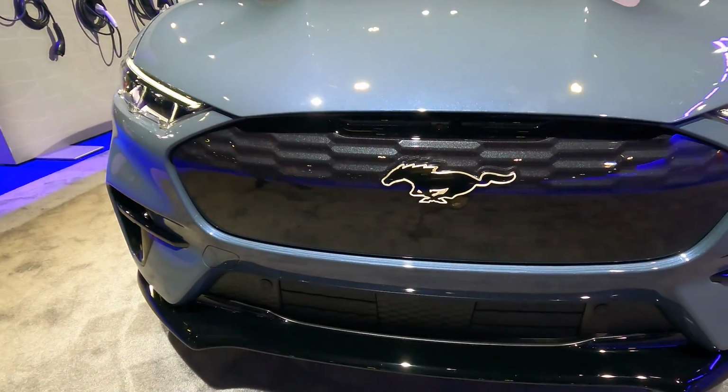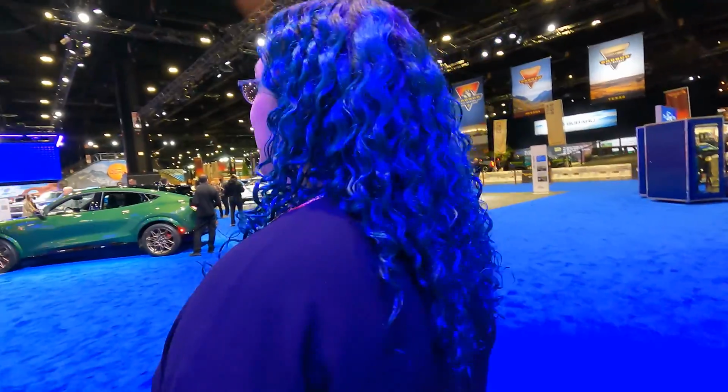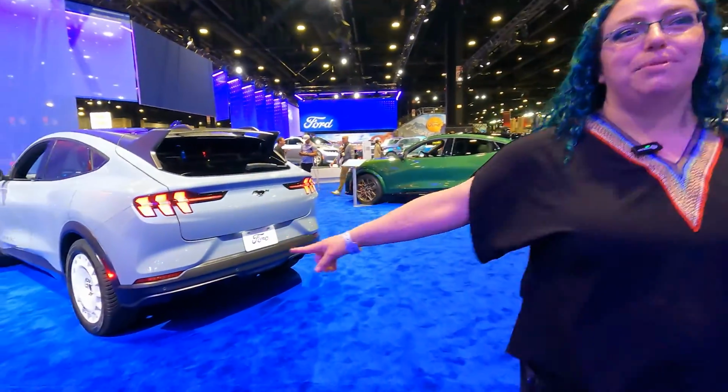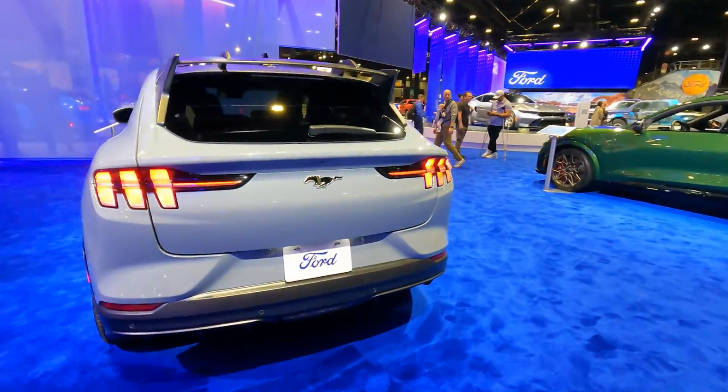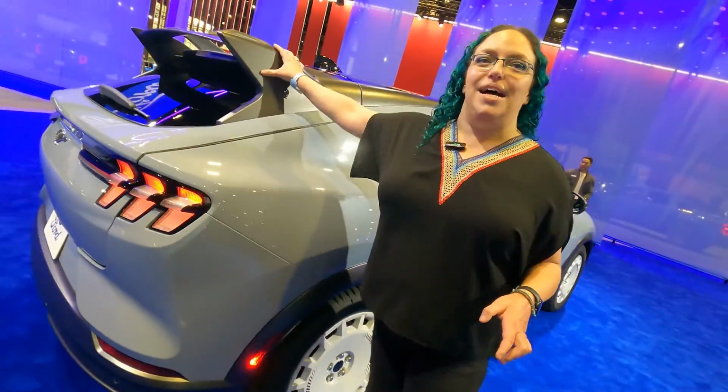Obviously the pony on the front is super gorgeous, but have you guys looked at the other Mach-E's that are here? No, show us the other Mach-E's. All right, so here we have the Mach-E Rally. They announced this one in 2023. I don't even remember what year. And what's the story behind this? This looks bigger. Is it bigger? It's the same, but it has the spoilers.